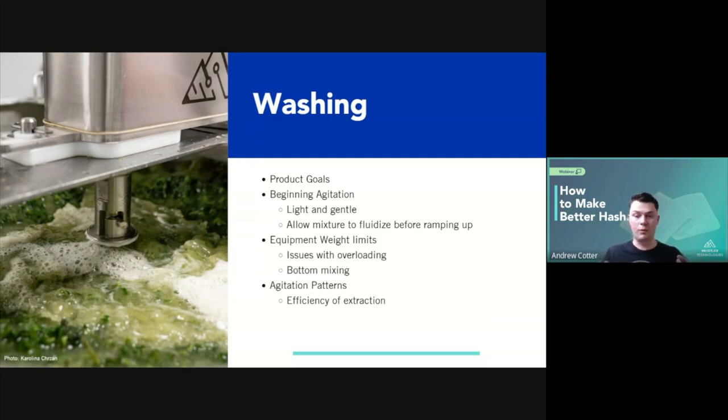So either system, whichever you're using, I do typically like to sort of ramp up as I'm getting later into the process. And typically hash that I have extracted at these higher RPM levels, I might be looking to do a visual inspection on, or at least separate from my first qualities that were extracted with a really light agitation from what was extracted with a higher force agitation.